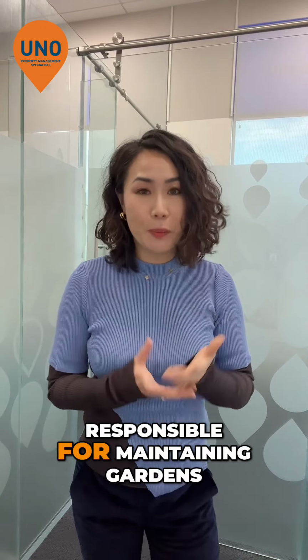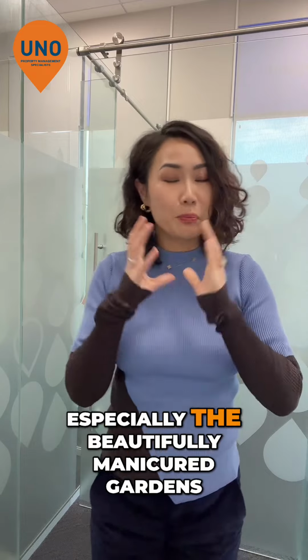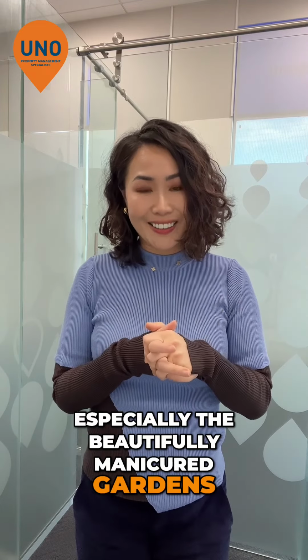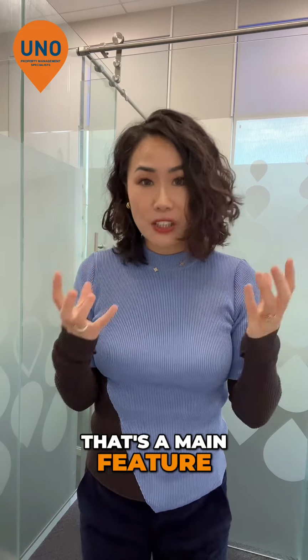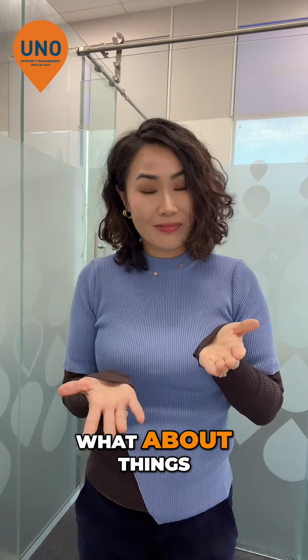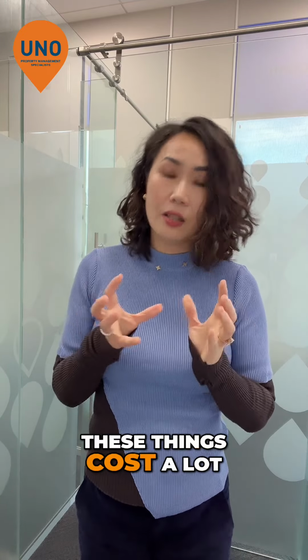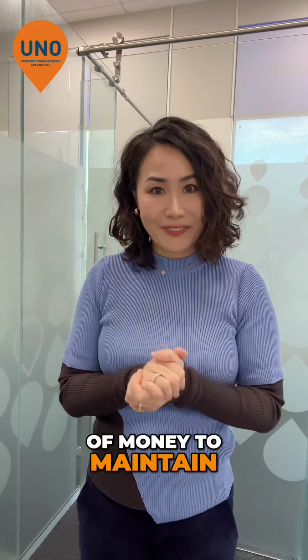Who should be responsible for maintaining gardens, hedges, especially the beautifully manicured gardens? That's a main feature of the property. What about things like swimming pool, spa pool? These things cost a lot of money to maintain.